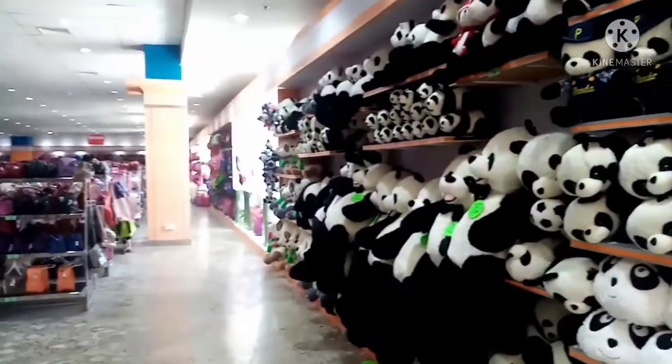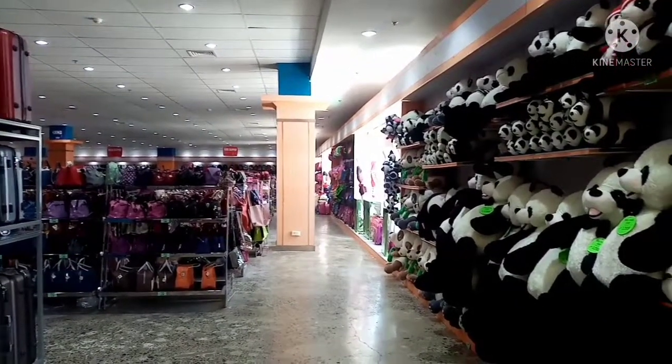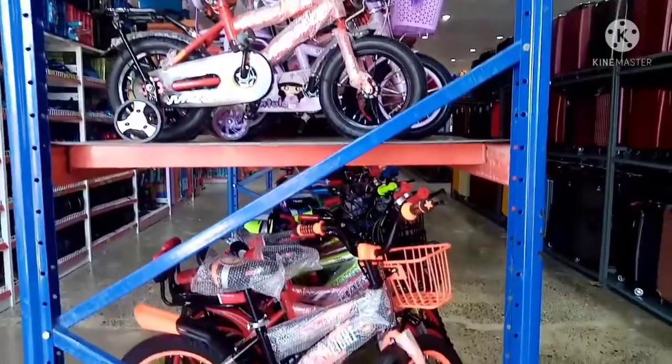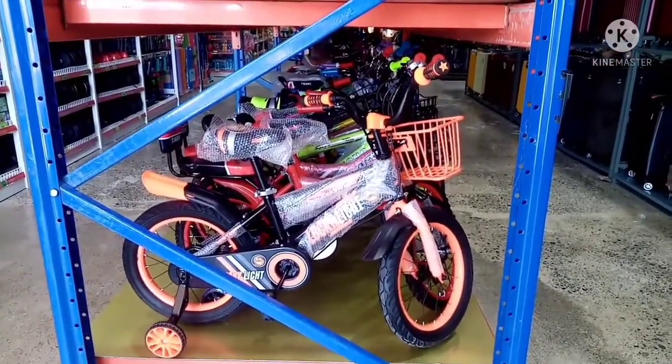And then, ito din yung mga toys. Super ganda din nila. Super relaxing sila pag makikita mo yung mga gamit na katulad nito. Ito na, bisikleta for bata.